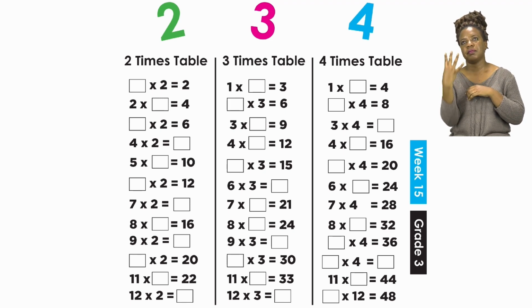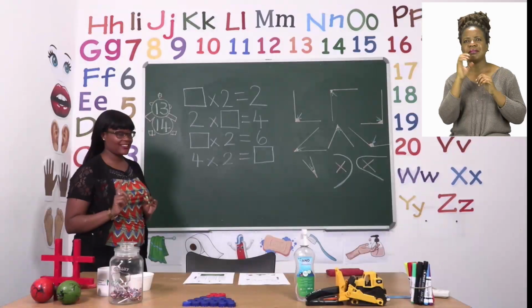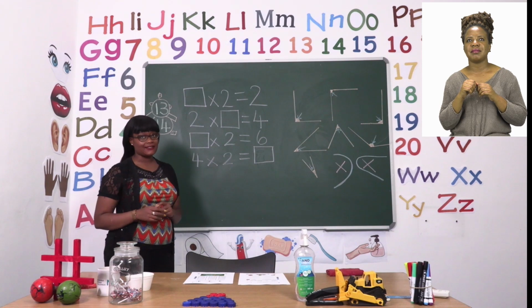Now, as you can see, it's going to be our job to fill in the missing number so that the sum is complete. Now, this may sound tricky at first, especially since different boxes are missing different numbers, but we have a trick for you. So let's take a look at the board. We're going to use the 2 times table as an example.